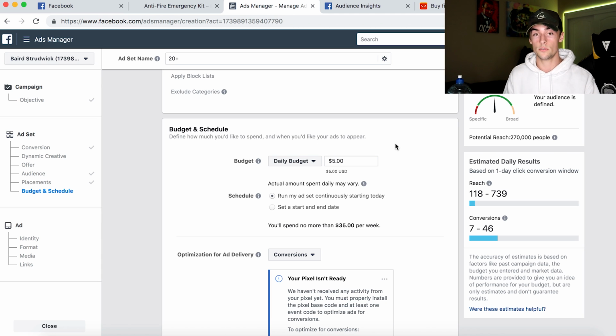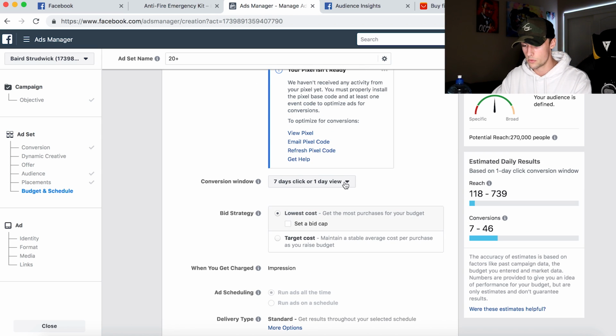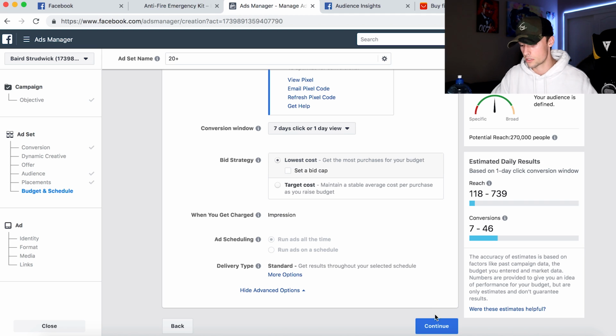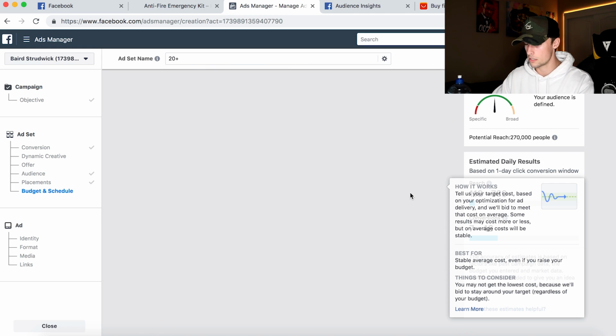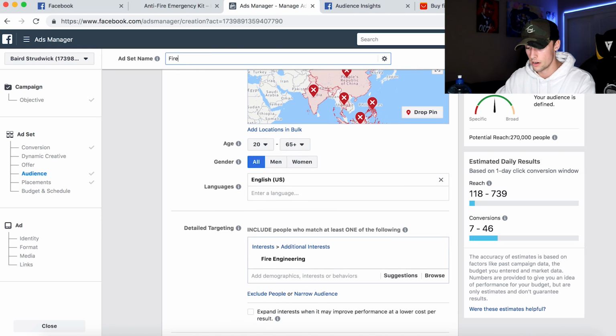We could do $20 a day if you have the budget and you want to test this product faster. I want to test it at $5 a day because I'm not really in a rush. So I'm going to scroll down here: 7 days click, 1 day view, lowest cost. I'm not going to set a bid cap yet because we want to optimize for the lowest cost. We don't really know what it's going to cost us to get a conversion yet. So once that's all set, I'm going to click on continue. Actually, before I click on continue, one thing I forgot to do is name the ad set. So our interest is fire engineering.